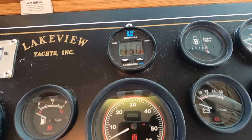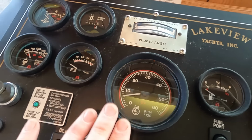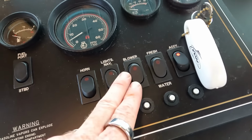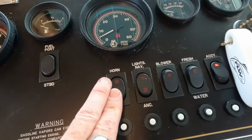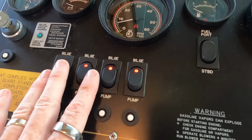Do have a functional fuel gauge. This actually has a toggle switch for the fuel gauge here, where you can toggle back and forth between reading your port side fuel tank and your starboard side fuel tank. And then we've got functional tachometer, battery voltmeter, engine water temp, engine oil pressure, and engine hour meter for your port side engine and your starboard side engine over here on this side. All of our switches right here function as well. We've got functional navigation lights, blower, freshwater pump, functional horn, and our bilge pumps along with indicators are functional.